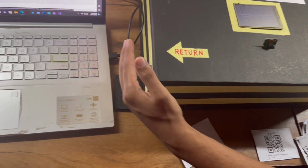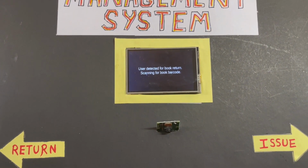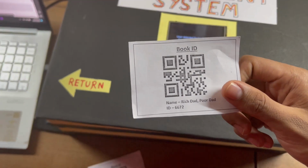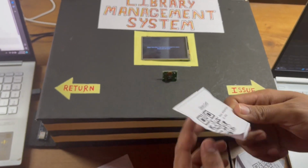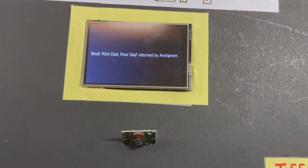Now, for returning a book, the user has to place their hand in front of the IR sensor for returning. As you can see, after placing their hand in front of the return sensor, the display asks the user for placing their book barcode. Now, after scanning the book barcode, the display asks the user for placing their ID card. After placing their ID card, the book has been returned with the user's name.